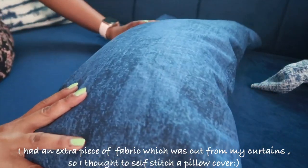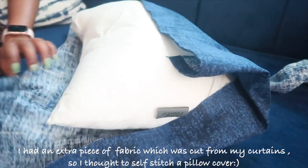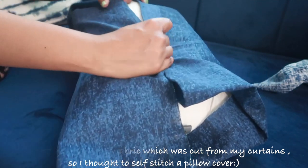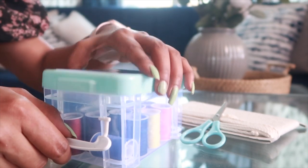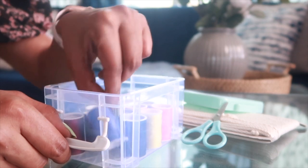You guys have seen my curtain in my living room, which I got from IKEA. It was super long for our window, so we got it cut and I had this big piece of fabric which I didn't want to throw, so I had kept it very safely. So finally I decided to make this pillow cover.